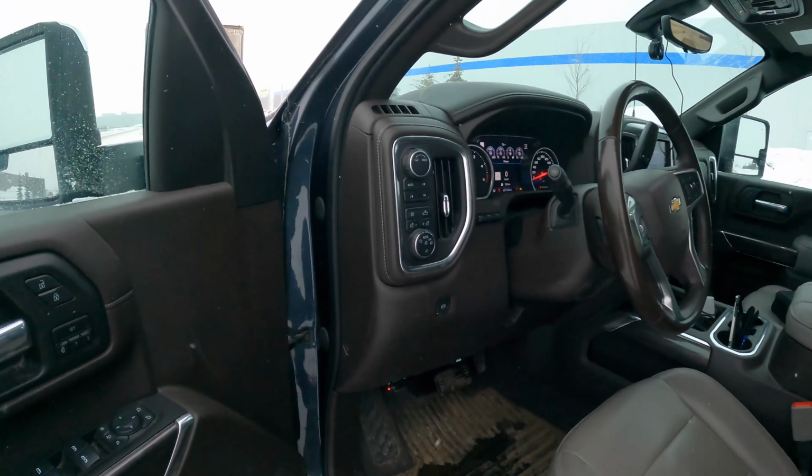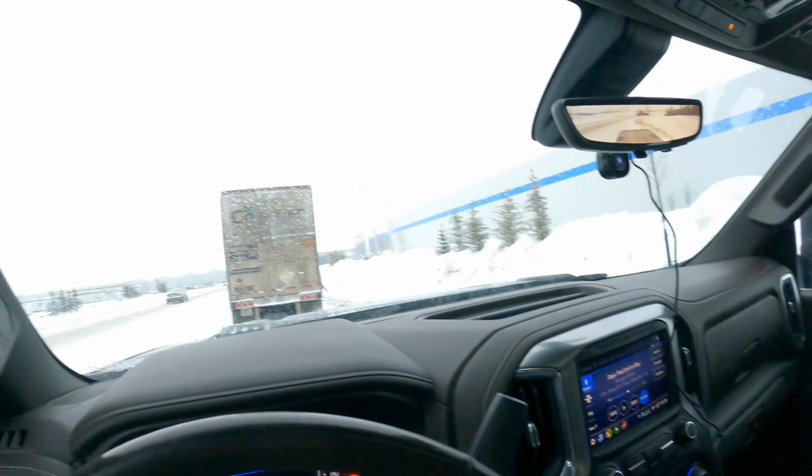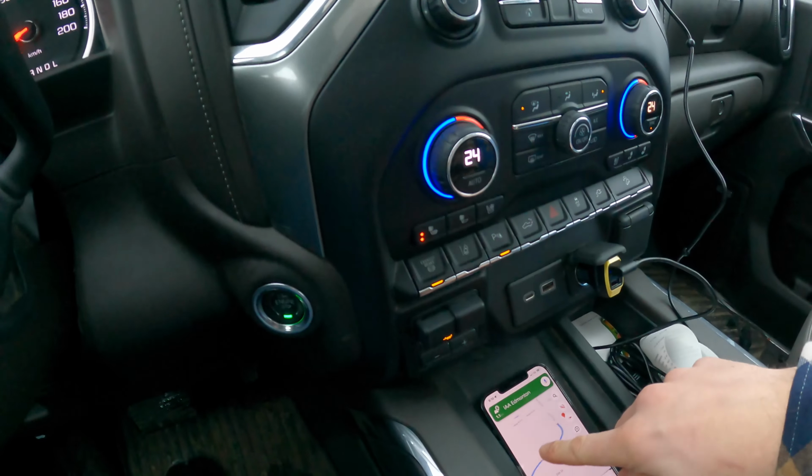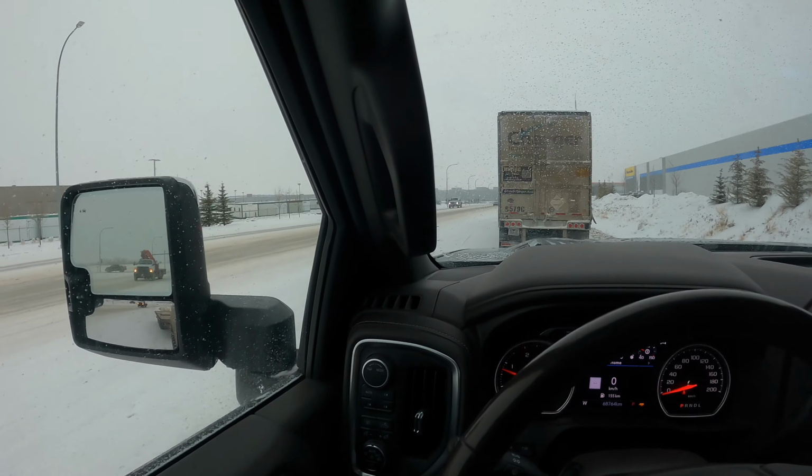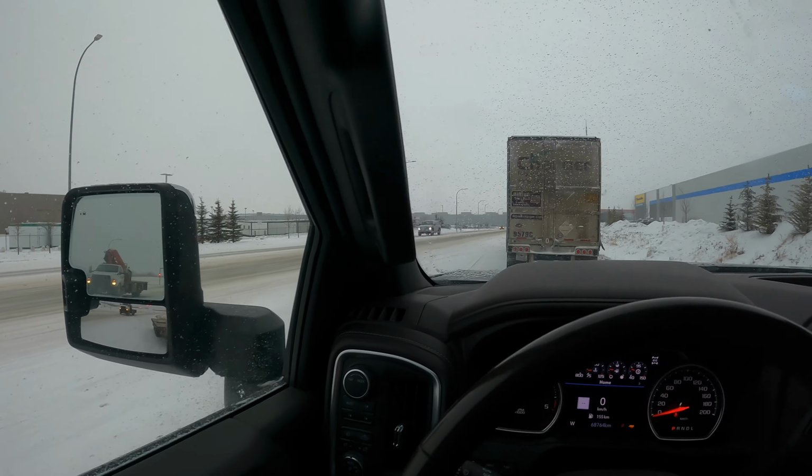Today we're just going to pick up a blazer we bought at the auction. So pretty close here. The roads have been super terrible this morning, pretty icy, but just a couple K away. I've actually never bought anything from here before, but let's see how it goes. So let's roll up and I think we just gotta check in.